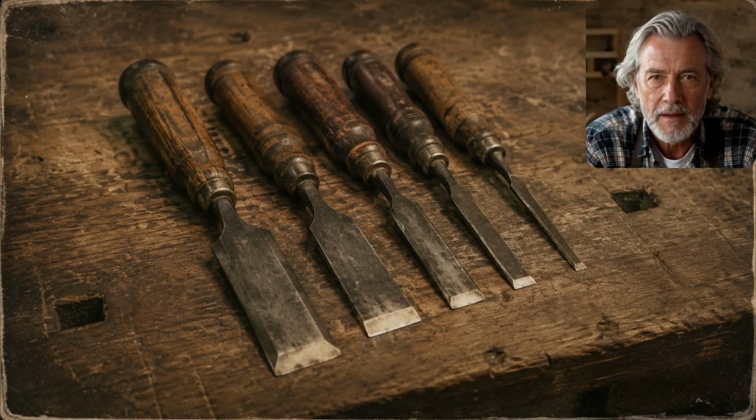Number 3, the Buck Brothers Socket Firmer Chisel. Buck Brothers is an American brand with roots going back to the 1850s in Millbury, Massachusetts, and for most of that history, their tools were standard issue in the workshops of professional carpenters, joiners, and boat builders across New England. These were production tools. Tools that went to work Monday morning and came back to the rack on Friday and did it again the following week without complaint.